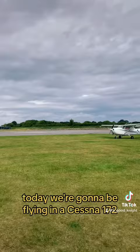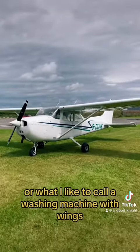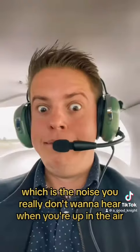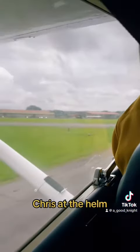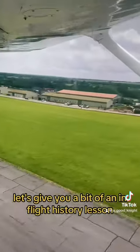Today, we're going to be flying in a Cessna 172, or what I like to call a washing machine with wings. It's got 4 seats, an engine, and the best registration going. Golf Delta Uniform November Kilo, or Gadunk, which is the noise you really don't want to hear when you're up in the air. Nevertheless, with Jamie and instructor Chris at the helm flying us towards the English Riviera, let's give you a bit of an in-flight history lesson.